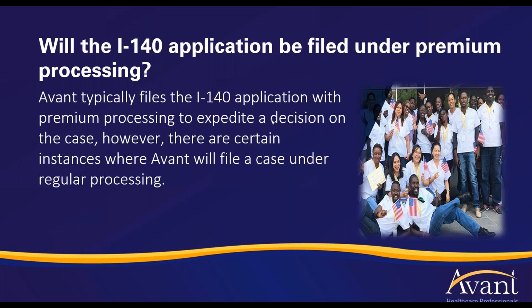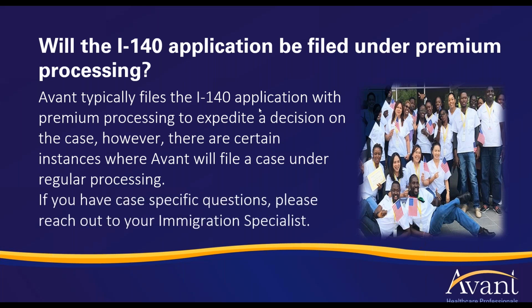And what's important is that whether we file with regular processing or premium processing, it does not impact your priority date. The priority date is based on when the case is filed, not when it's approved. So you will still maintain that priority date based on when the case is filed with the USCIS. Great. All right, let's see if we have another question.